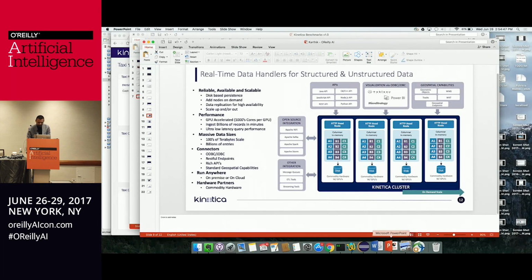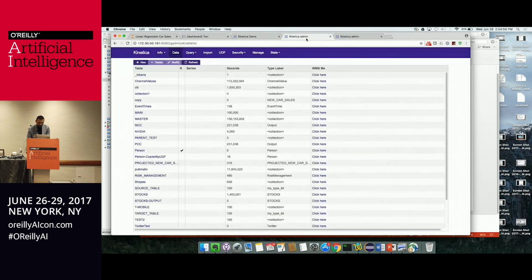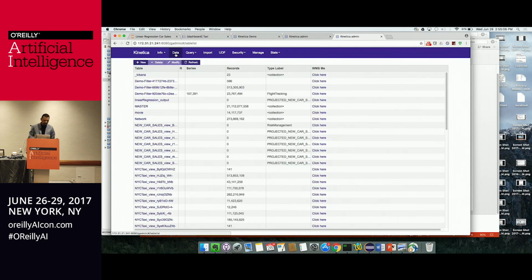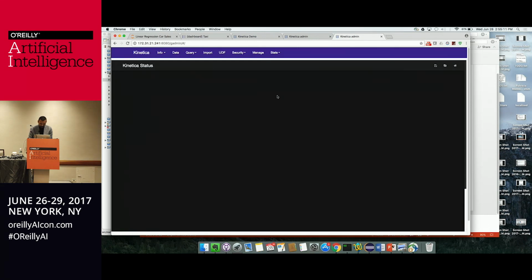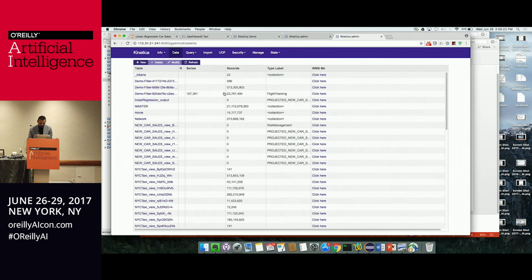Okay, so let's quickly go to how the data exactly looks, and then I can show you the UDFs. Just to quickly show you how your data looks, I showed you the cluster itself. If I click on the data tab, there's a list of collections. Just to show you how huge the cluster is, if we go back here, this has around 25 billion records in this cluster, a little over 1.71 terabytes.